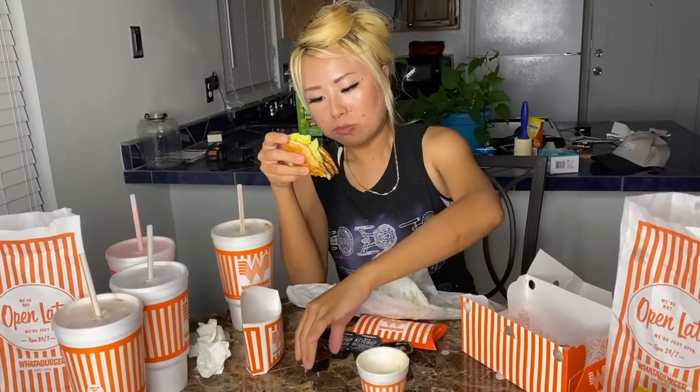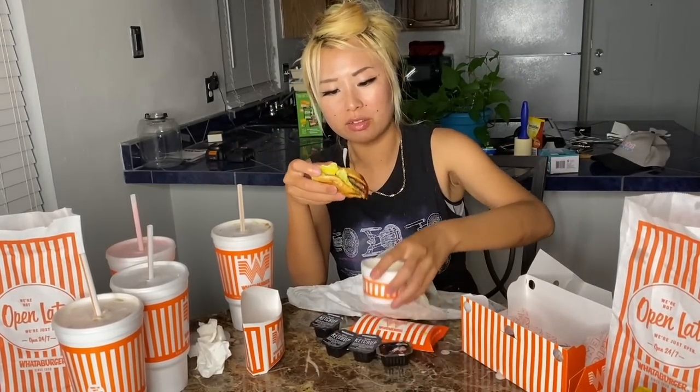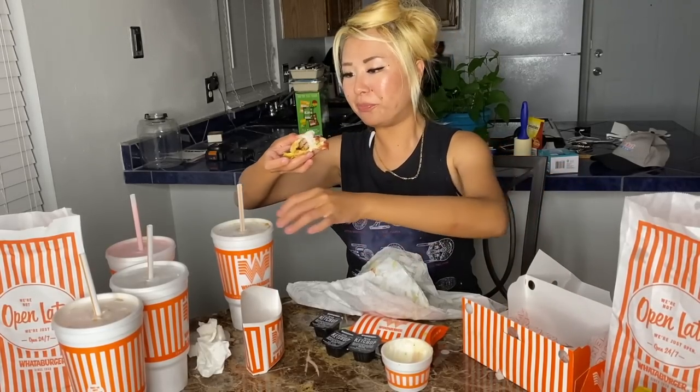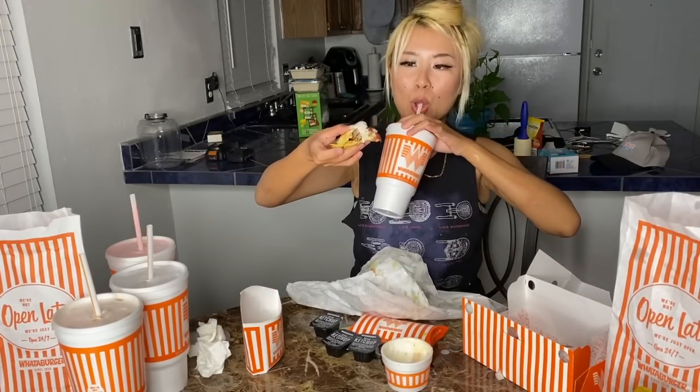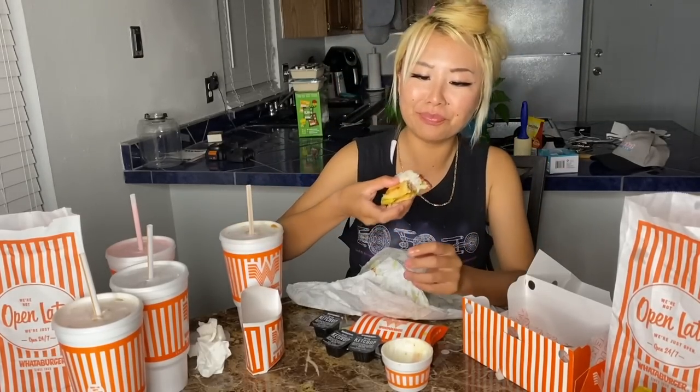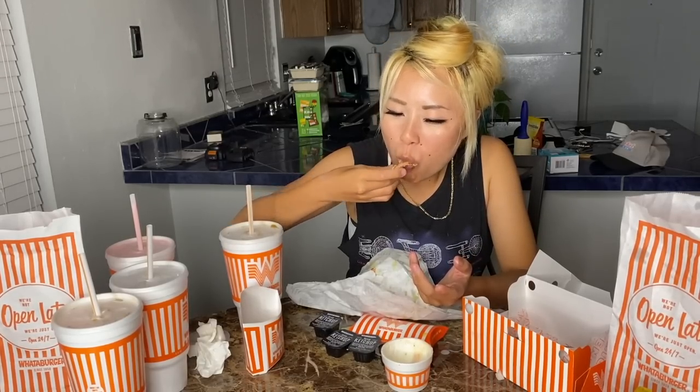Yeah, that's good. I don't know, I just really like this combo. See, now when I do this, this is better than the animal style at In-N-Out. This is the Whataburger style. Or this is the Raina Whataburger style. I don't know, does anybody eat it like this? Mmm.